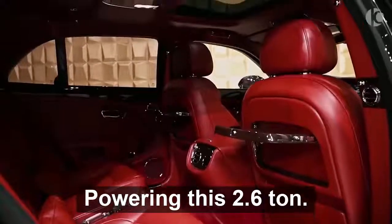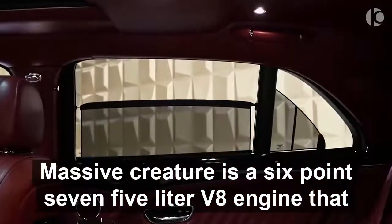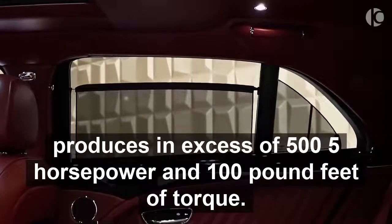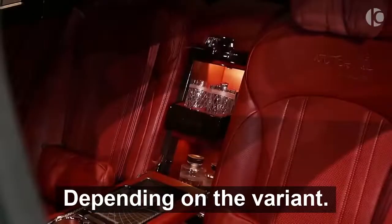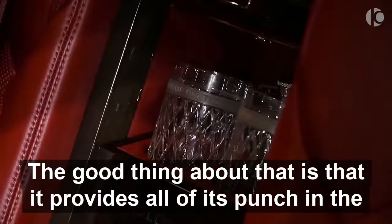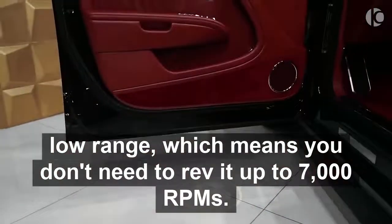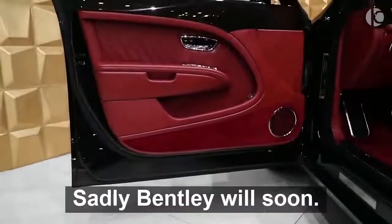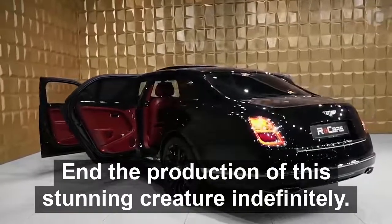Powering this 2.6-ton massive creature is a 6.75-liter V8 engine that produces in excess of 505 horsepower and 100 pound-feet of torque depending on the variant. The good thing about that is that it provides all of its punch in the low range, which means you don't need to rev it up to 7,000 RPMs. Sadly, Bentley will soon end the production of this stunning creature indefinitely.